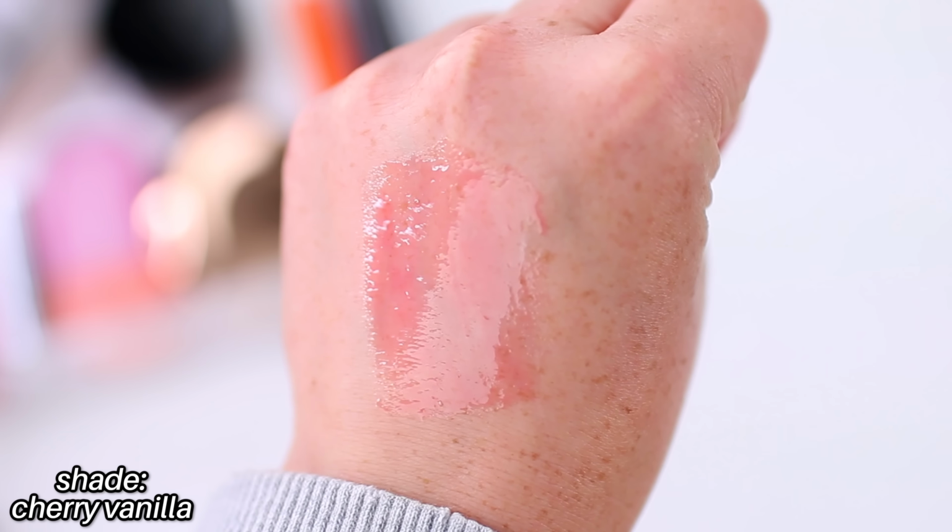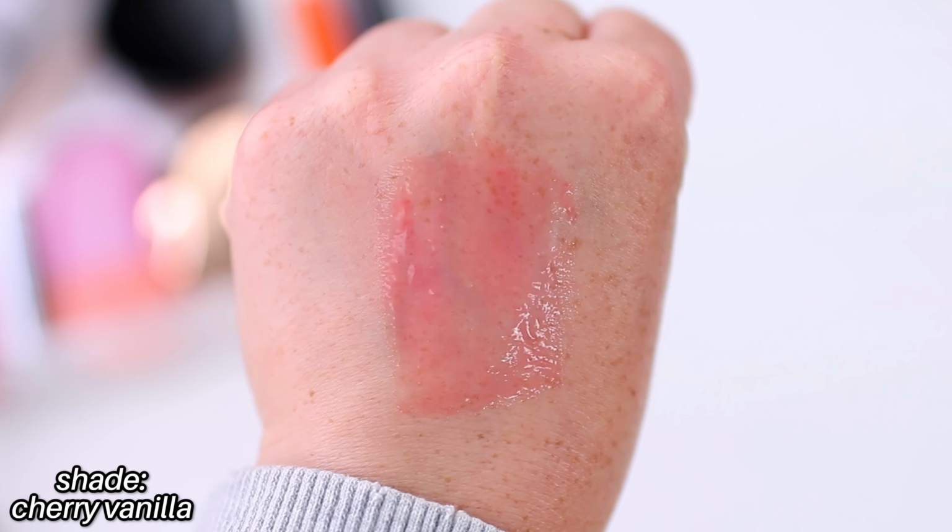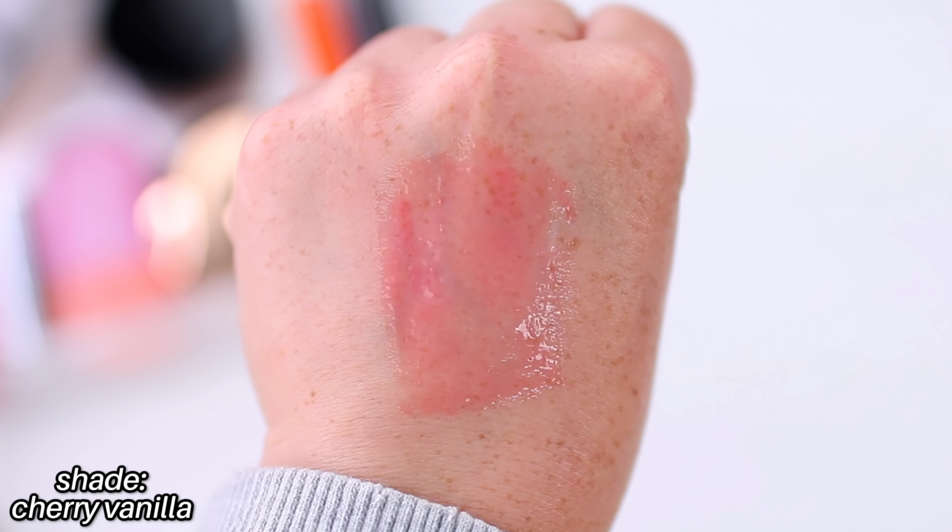I'm wearing it today on top of a nude lip liner, so obviously it's not quite this color. I'm wearing the LA Girl Shockwave lip liner in the shade Maple Glaze. But I've had this gloss on for probably like 40 minutes at this point, and it still looks incredibly glossy, super smooth.